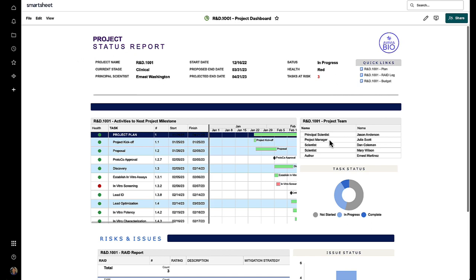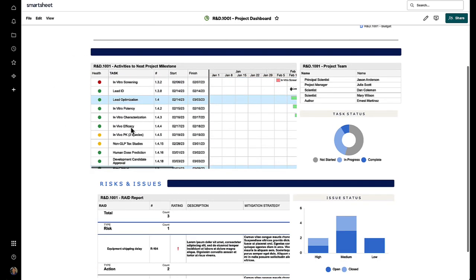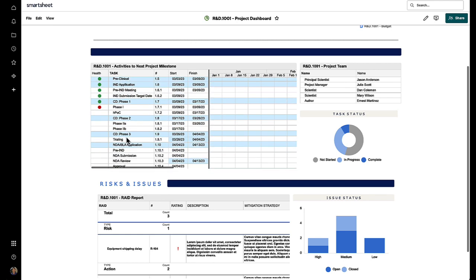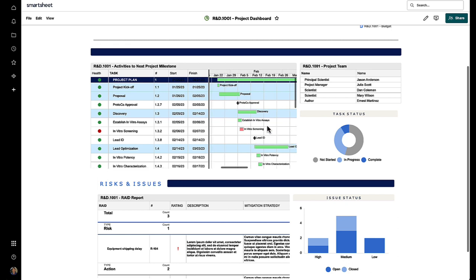So below these key summary information, we can see some key activities related to each milestone in the clinical trial. We can see how they line up in a Gantt chart, and they are color-coded to match the health of the project.